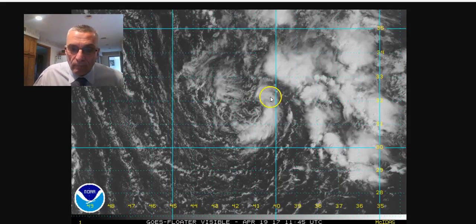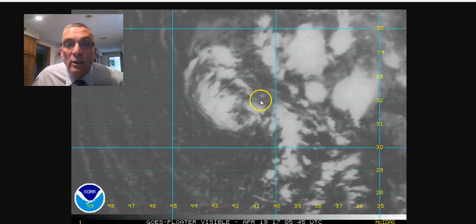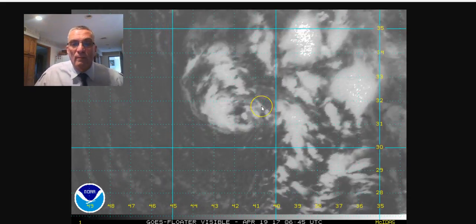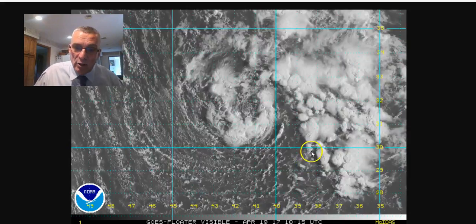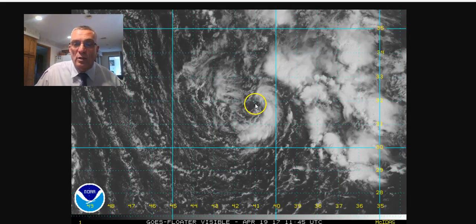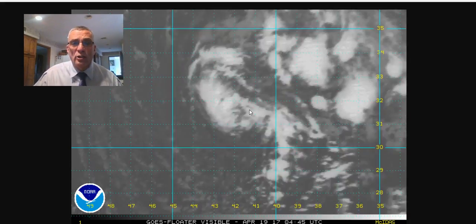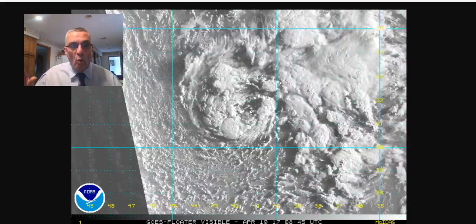Here's the loop. You can see it right in here. There's your circulation center right there. So you see these thunderstorms are kind of coiling up and around it. So it's giving it that tropical appearance, or at least subtropical characteristics. And you've got this other convection to the northeast that is displaced away from the center. When the activity concentrates near the circulation center, it is trying to become more what we would call warm core.